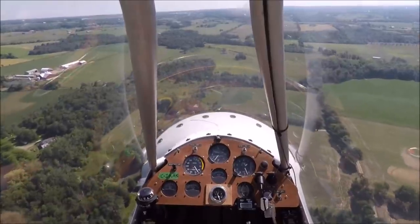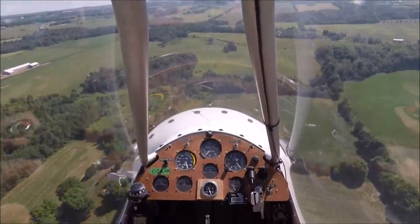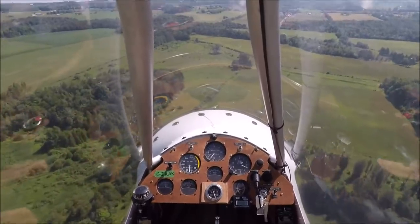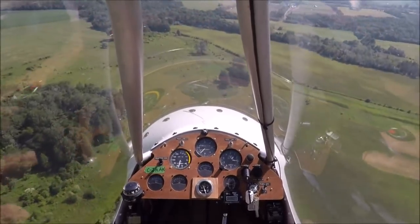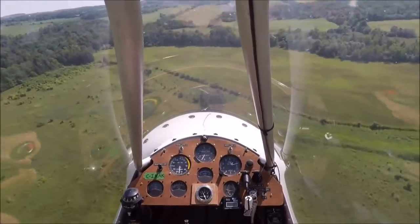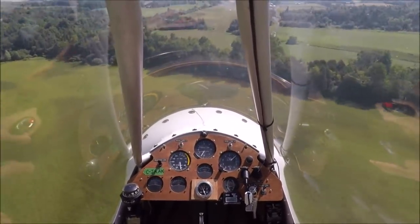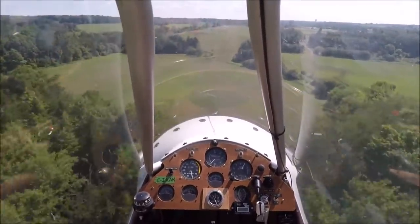Not bad. Stay to the left. I gotta get over to the left. And left wing can be a bit low. Nose up a bit. There we go. Our speed is fast. Yeah, there we go. So slow the RPM right down and bring the nose up slowly. Up. Nose up. There we go. Nose up.